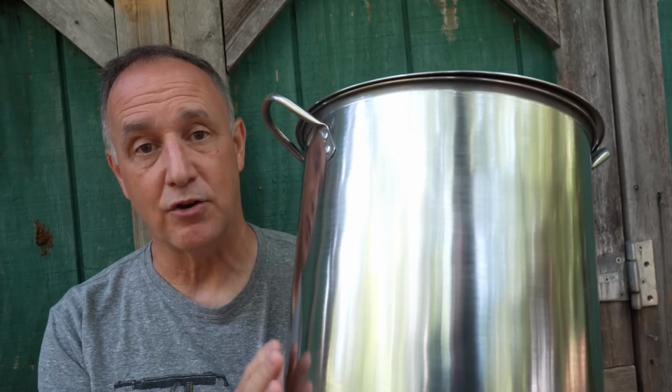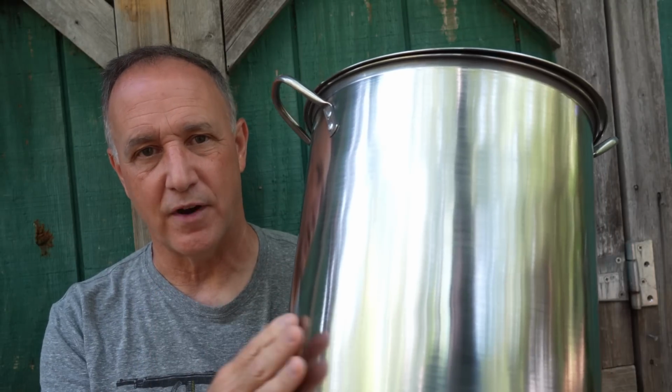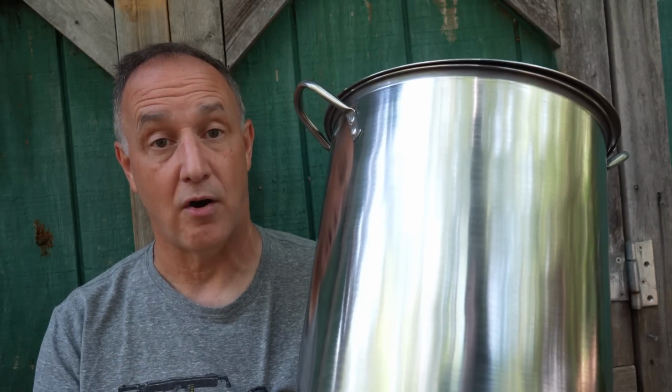Now if communications are down, this can make a great signaling tool. If you take a wooden spoon or a metal spoon for that matter, and you beat it on the side, and you don't want to damage the pot, it's one thing that's very important. But you can hit this pot and you can hear it from a long way off.